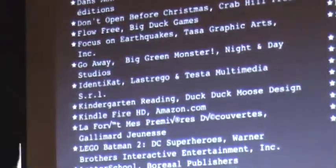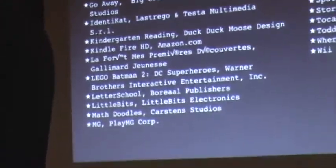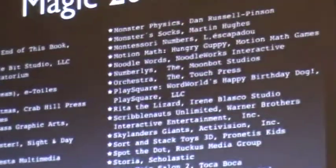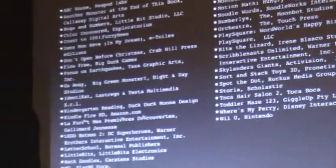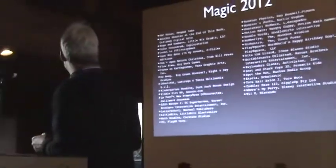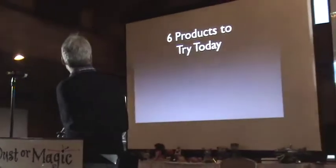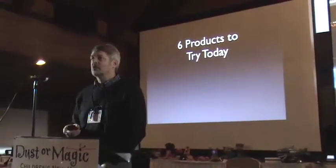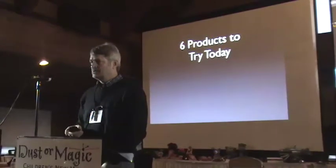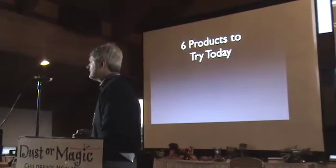Okay, so there was a lot of magic. These are all the higher rated apps that Chris and I reviewed, apps and video games and so on. There's a lot of really good work that was done in the past year that I saw, and I'm just one source. And here are just ones to try today. By the time you leave, I want you to try these. These are called do-nows. I want you to touch these apps.